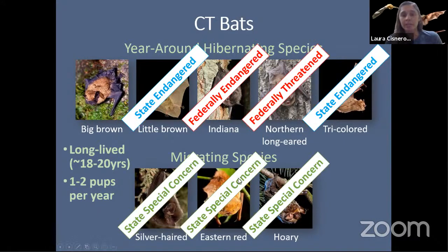I did mention in the video that our Eastern red right here in the middle can have up to 4 young in the summertime, and that's extremely rare for bats. And so in those cases, if they have to move their young, they're moving them 1 at a time or 2 at a time at the most.